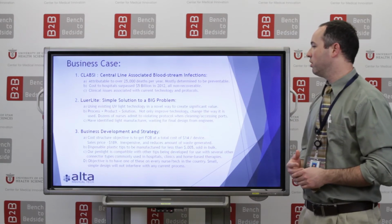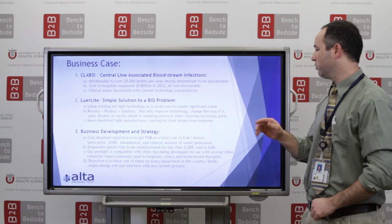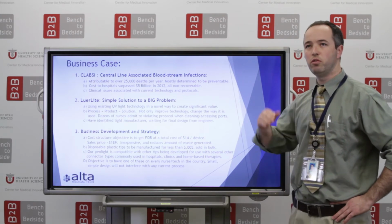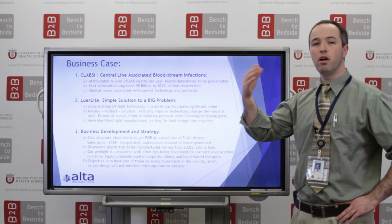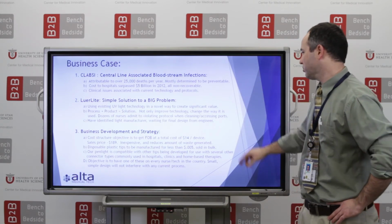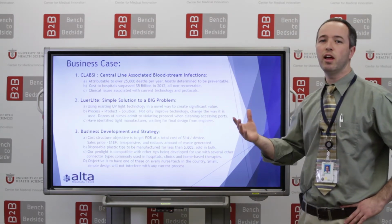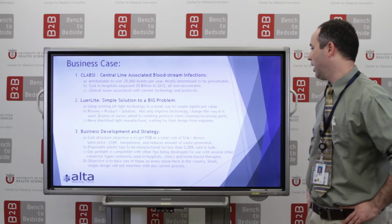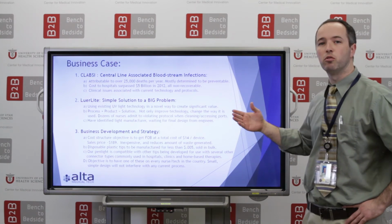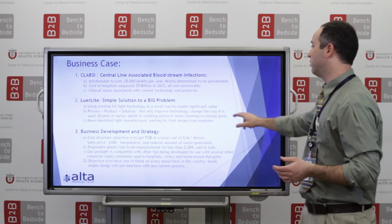Our business development and strategy, as highlighted here, is that our cost structure objective is to get FOB at a total cost of $14 per device, which we'll then have a sales price at $189, which will still allow our purchaser, mainly the hospitals, to still have a 50% reduction in cost even with this expense of our light. Basically what we'll be doing is using plastic tips, which will be disposable, that we're able to manufacture for less than a cent per plastic tip and sell those in bulk. And then our pen light is compatible with other additional tips as well that they're going to be able to use for sterilizing connecting devices in all types of infusion therapy.